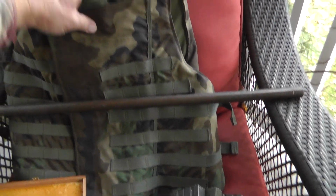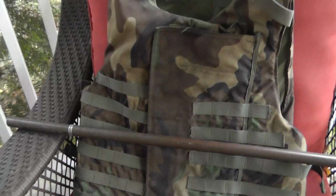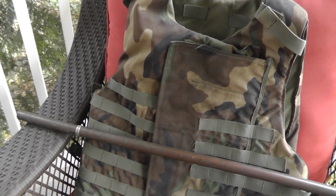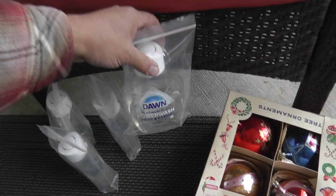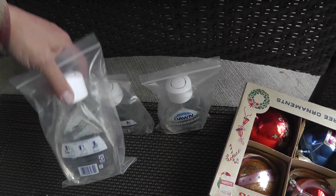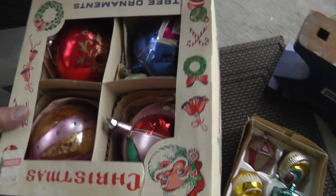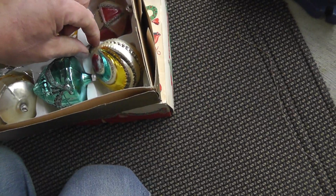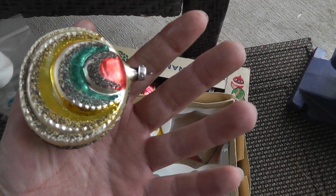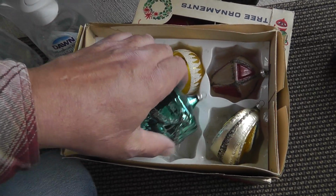Got some body armor, $10. It's a large too, a Point Blank. A little out of date, from 2005, I think, something like that. But pretty cool piece there. Dawn dish detergent. We use this stuff ourselves. Got it for $2.50 apiece. Pretty cheap for that. Love the ornaments, also for ourselves. Love these old large ornaments. That was $25 for both of these. So really, I love the old ones. They just don't make them like this anymore. It's such a unique look. Really cool.